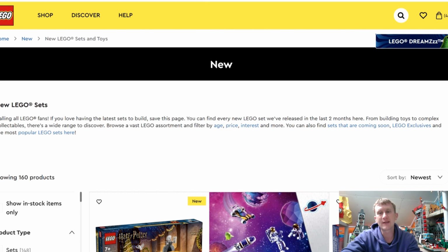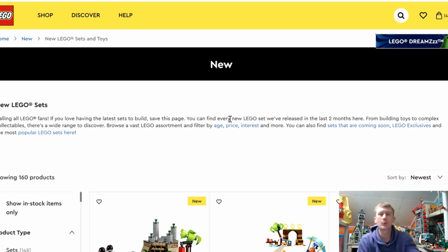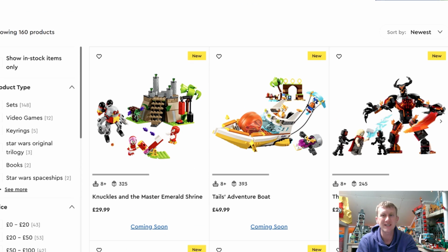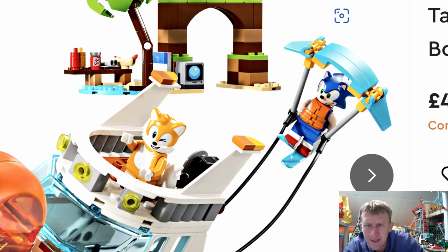Seem to be some very, very expensive sets, and I do believe they might have had a price increase as well. So we will be speaking about that later on. But I say that, but then you get something like this for £24 with 3 minifigures and a good build. So some of them seem to be very expensive, some of them not so much. But then you get this boat for 50 quid. Ouch. But you have got Sonic in a pretty cool looking life jacket, to be honest, but I wonder if that just goes on him and it's not part of the mold.